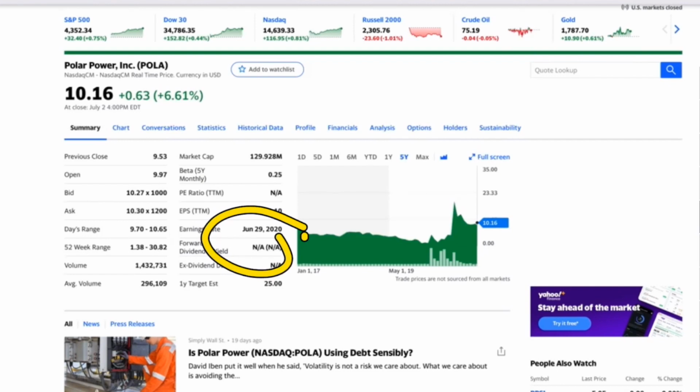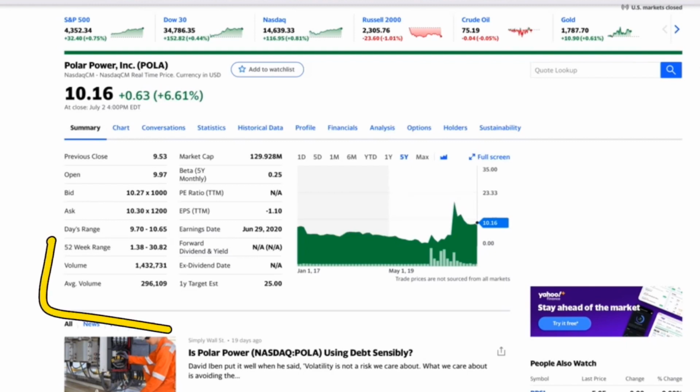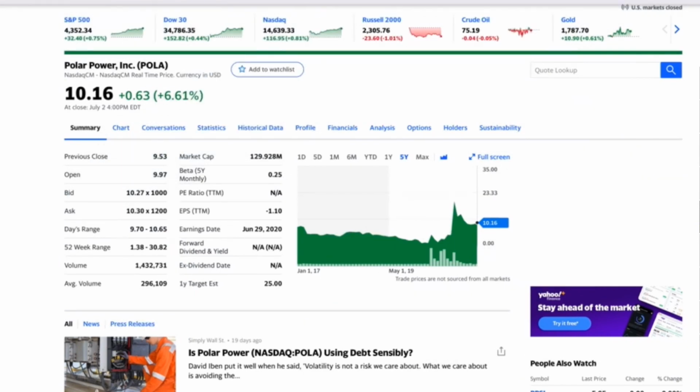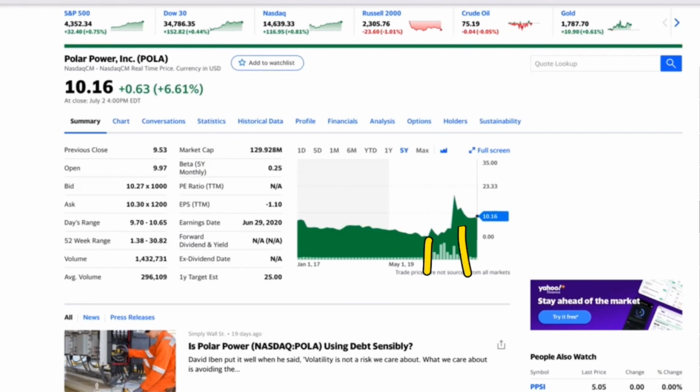Now, Polar Power also does not pay a dividend, so if you're looking to win dividends or make dividends, this is not the stock for you. Its average volume is 300,000 shares, and considering that its recent share volume has almost 5x'd that regular amount, this has got some pretty big conviction to the upside. Now, when it comes to the beta, it's well below the actual market. Now, is that good or bad? It's hard to say, but there is some pretty big conviction when it comes to the volume, and to me that's just really interesting. The last time they saw high volume, it rose quite substantially, so this could happen once again.